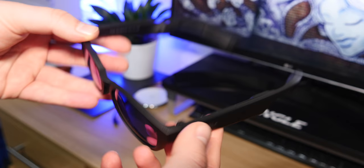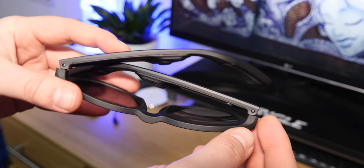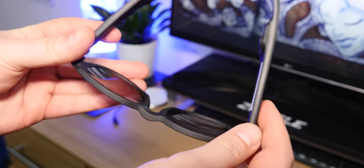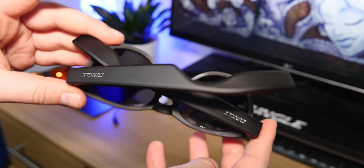So in terms of folding, they don't fold all the way. They tend to go to that point and then don't fold. So I just tend to hook that over my shirt. Tends to be okay. I've never lost them, so it seems to be working fine for me. But yeah, in terms of connection, really good. I've been really far away and it hasn't disconnected. The music quality is good. The volume could be a little bit louder. But again, the whole discreteness, I get it.